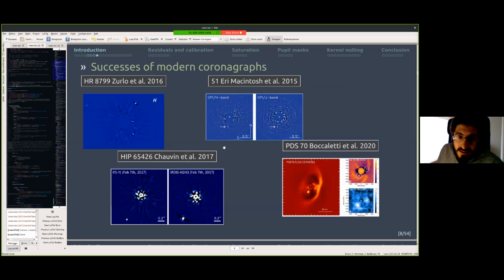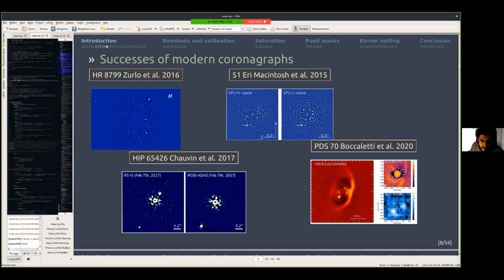And so what you can see here in some of these coronagraphs that provide very fantastic views of these planetary systems is that when you get closer, you have to realize that these separations here are significantly larger than lambda over d, right? And if you get to smaller separations, your capability to detect a planet is really dominated by what we call speckle noise, that is this variability of the PSF, right?